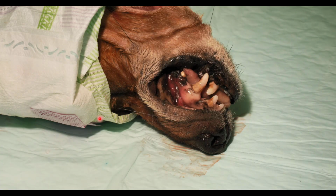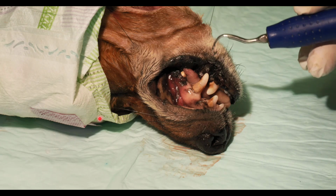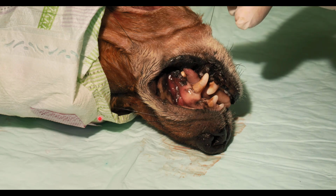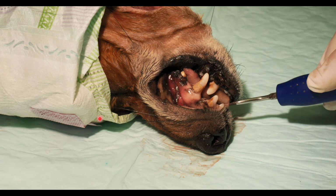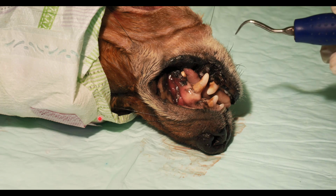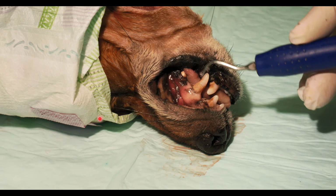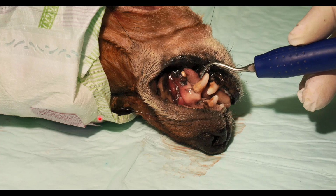In our practice, we do our cleanings in lateral recumbency, and we'll do the outside of this arcade and then the inside of the lower arcade. The first thing we're going to do is use our ultrasonic scaler to scale off the surfaces of the teeth and just up underneath the gum line.